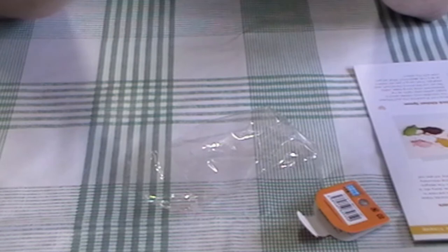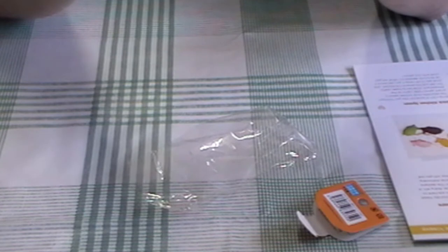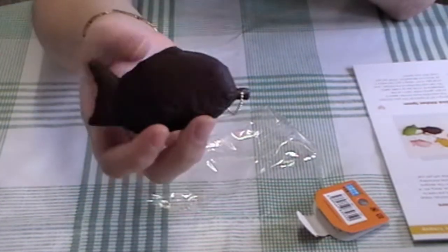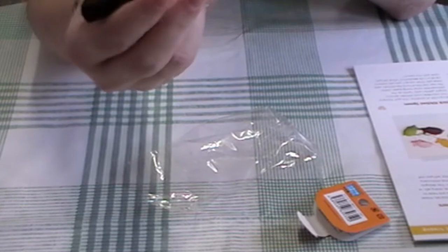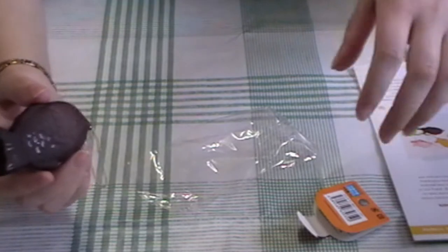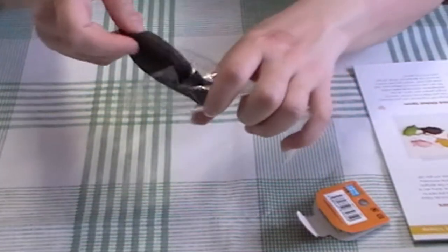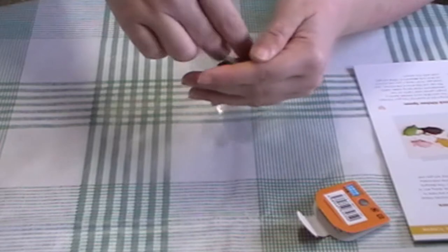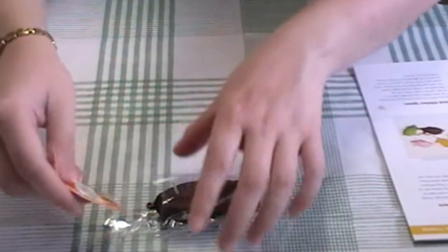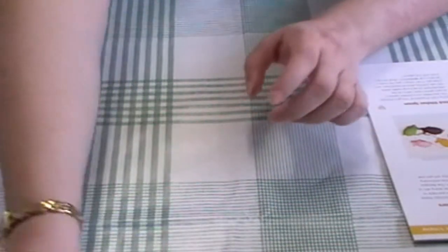stinks. It does not smell like chocolate. It just smells like nail varnish remover. That's what it smells like. Nail varnish remover. Ugh. Sorry, that is gonna go in the bin. I can seal it away. Ugh, that smells really bad.